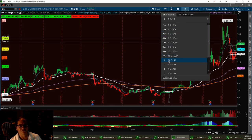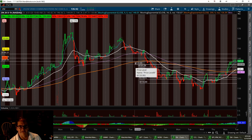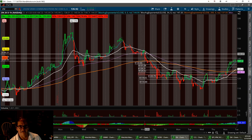Let's pull up the 20-day chart and get a good gander at it. Yeah, you see what I'm saying? We had a nice little run up here. I mean, ran to 175. I think the pullback support's going to be right here at 128.28, 131, 134, 133.86. With a resistance high of maybe right around the 144 area.